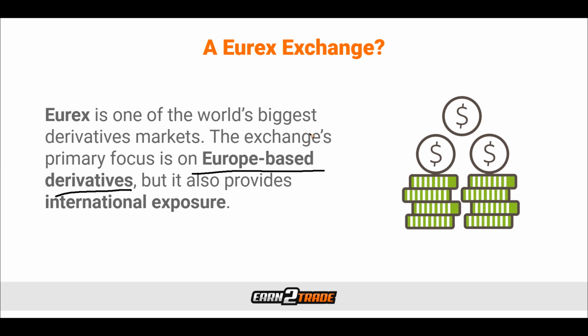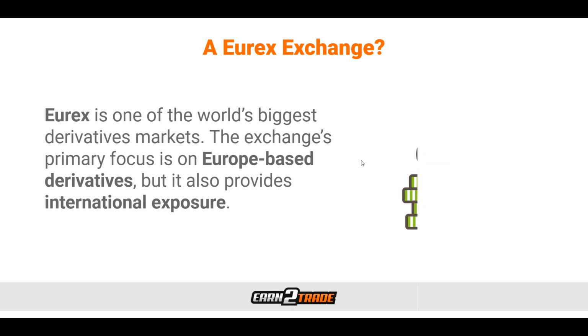All transactions settled on the exchange are cleared by Eurex Clearing. Through its Eurex Repo arm, the exchange also provides repo and securities lending services. According to the Eurex information that's available on their site, the exchange also operates the most liquid fixed income markets in the world, accompanied by low-cost electronic access.